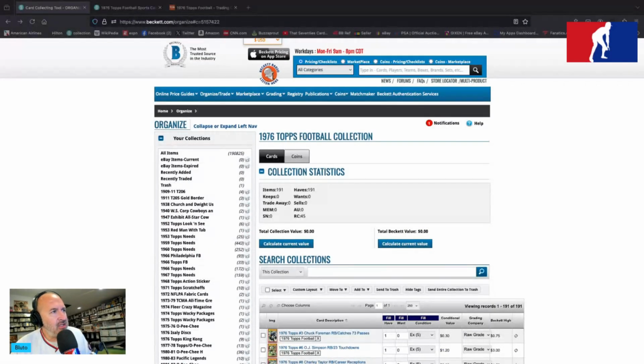Rarely do we go yard back to back here on the Basement Tapes, but here we have the 1976 Topps football set, and we just did the Topps baseball. Man, iconic set, I guess, for the 70s. Maybe not, I don't know, but it's iconic because it does have the Walter Payton rookie.